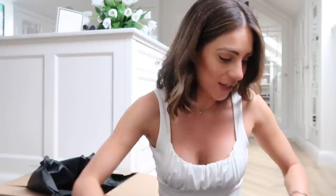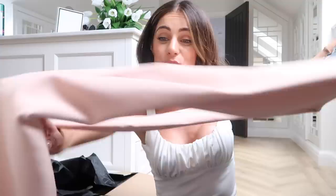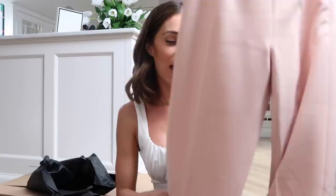Okay, so this is the other pair of Sapphire trousers. I got them in nude. Nude trousers, yes! Such a gorgeous peachy nude. I thought these would be a little bit boho, but also a bit more casual in this color. And you're not gonna get how beautiful they are on screen, but I love them.